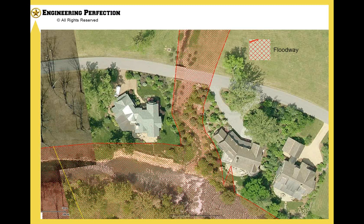Here's some more kind of craziness with this little V shape down in the lower right, and these houses have been positioned. I believe the stream on the bottom is Howard Creek. That's the stream that we're talking about.